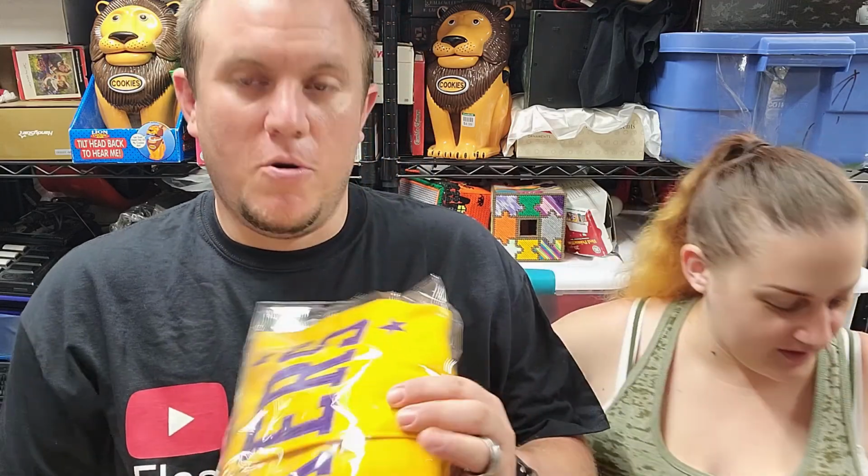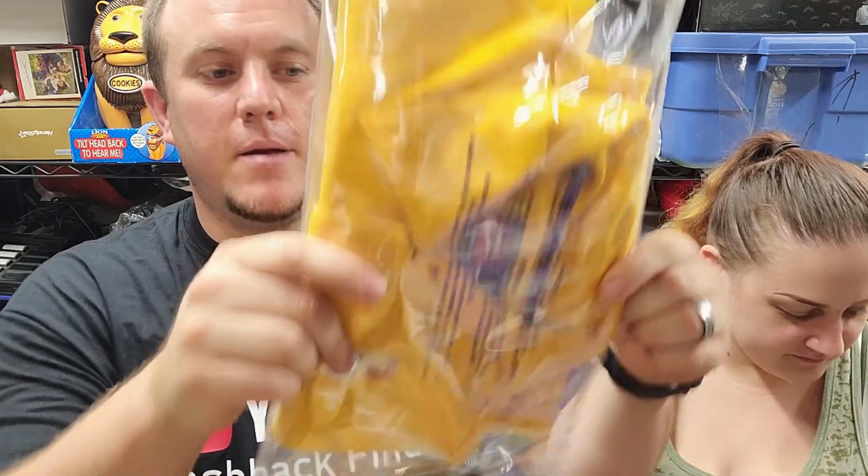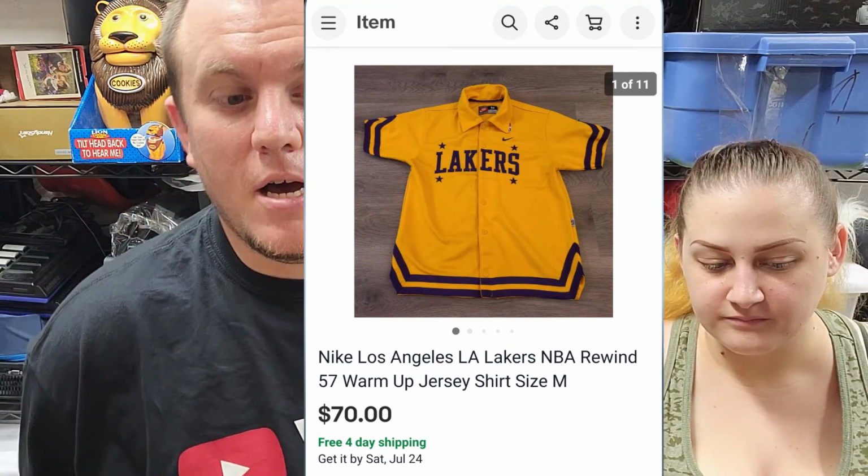The person did finally pay for the jersey, so we'll start off with that. Actually more like a warm-up jersey for the Lakers. Nike. I got this for $3 or $4 at a garage sale, and it sold for 70 shipped. Look out for older vintage basketball and sports stuff. Obviously, Lakers are a team that sells all the time though, so no issues there.